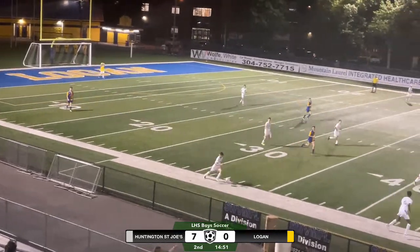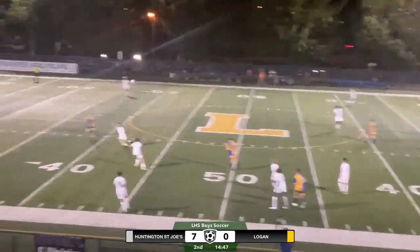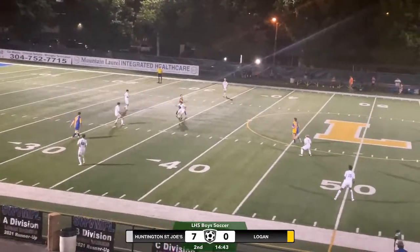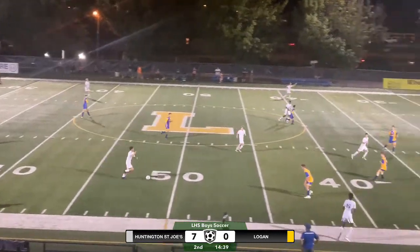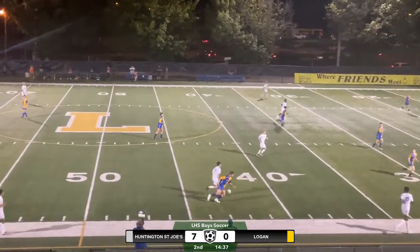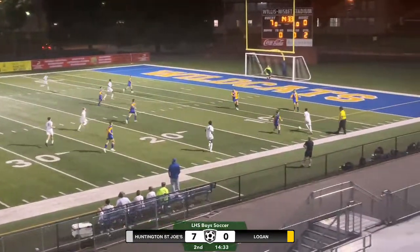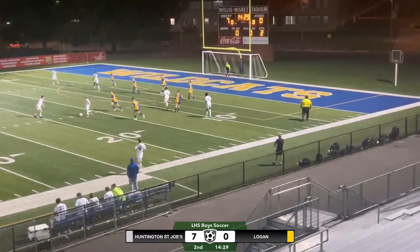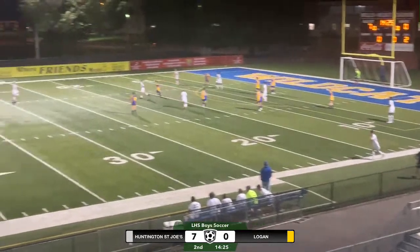Logan would have almost had their first goal. Not the first of the season, but their first goal here at Willis Nesbitt Stadium, and it would have come in the most awkward way, where they wouldn't even touch the ball to score. That'd have been a first I've seen in a long while. But nonetheless, that was a close disaster for Huntington St. Joe.